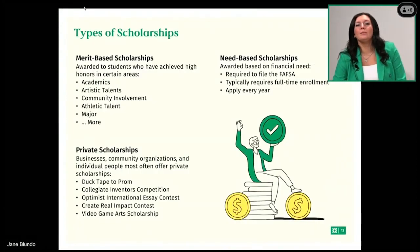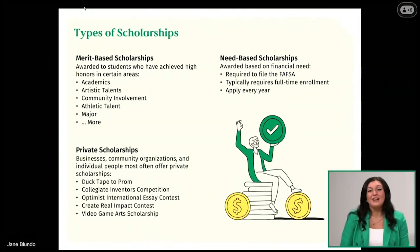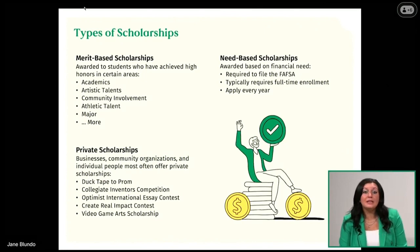So I'm going to move on and talk about some of the different scholarships and the different factors that go into them. Now, there are scholarships for probably everything that you can possibly think of. So there are merit-based scholarships that may be based on academic achievement or maybe community involvement. There's needs-based scholarships where they may look at your household's financial need. And then there's also private scholarships.